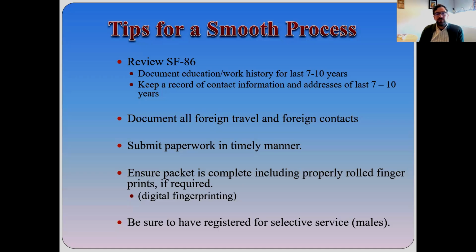And you're also going to want to keep a record of contact information and addresses for the last 7 to 10 years. So if you had a building manager or a landlord, or if it was university housing, keep in mind that you would likely put the Office of Residence Life, or whatever that university calls it. That's what you'd put there.